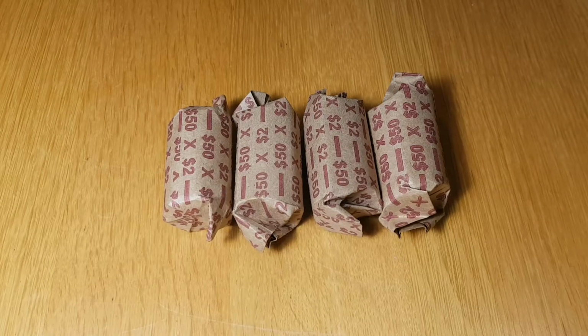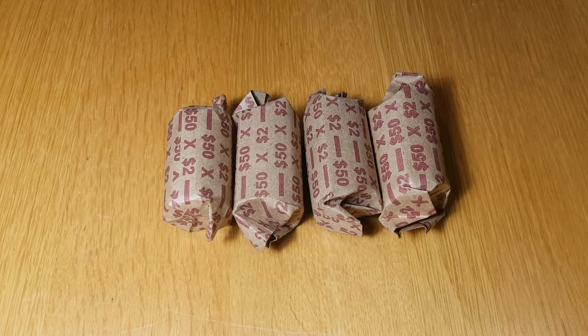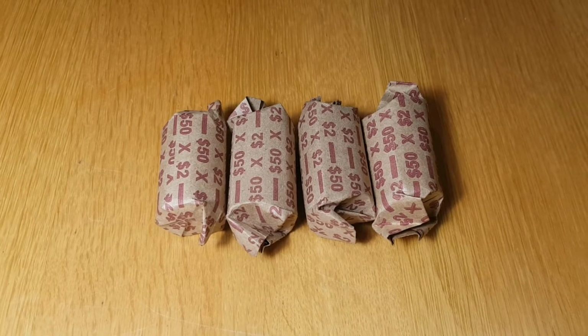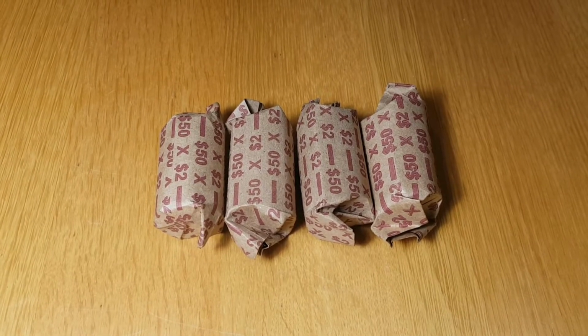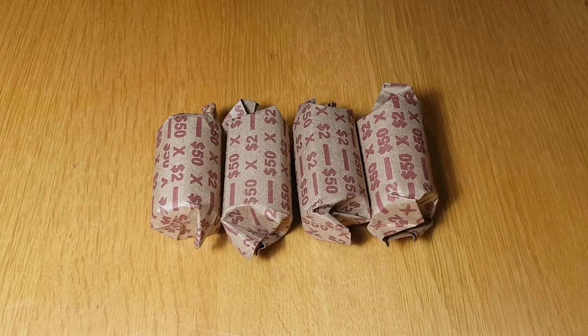We're going to do some coin roll hunting today as well, and we're starting off with Toonies. Let's go! So I went to the bank today and got 4 rolls of Toonies. Now we're going to be hunting those today. We're going to see what we can find. We're looking for any proofs, any varieties, any specimen coins, and anything new is always welcome.